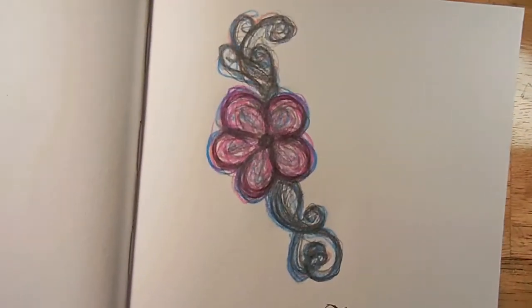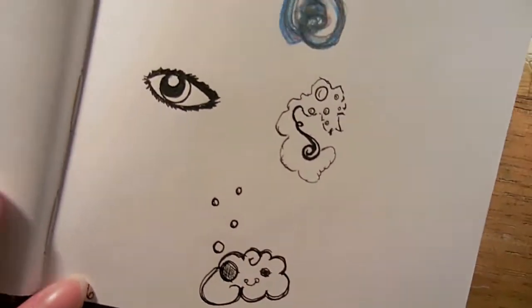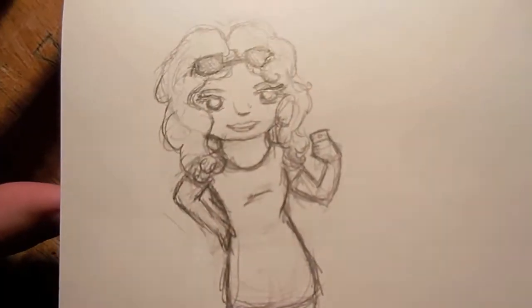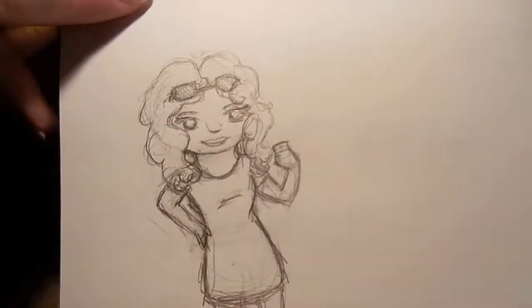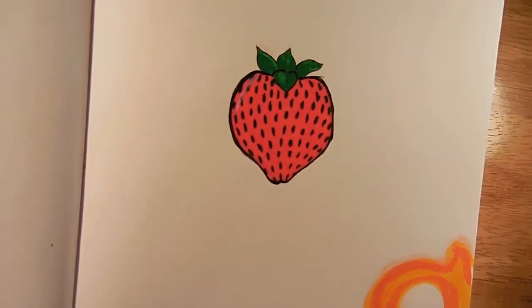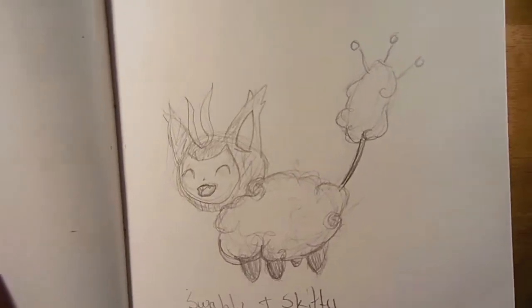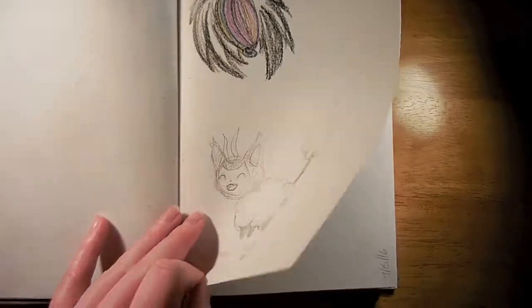This is just kind of a cute little flower doodle with an eyeball and a cloud, coffee shop stuff. This was kind of a cartoon drawing of my boyfriend's little sister. She is very sassy and I was playing on her phone. She's very cute. Another strawberry done with Tombow markers. I don't know. More Pokemon fusions, a Skitty Swablu, and some random doodle.